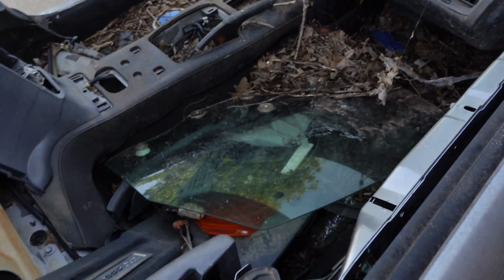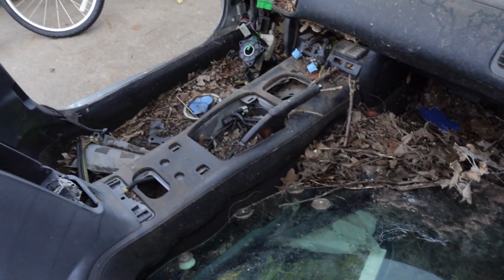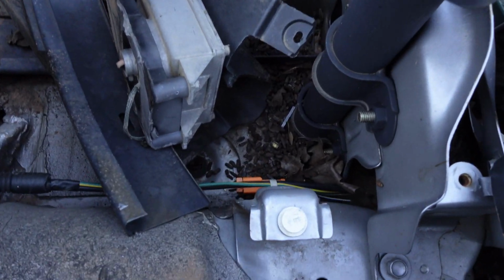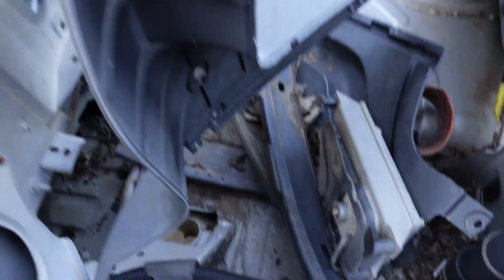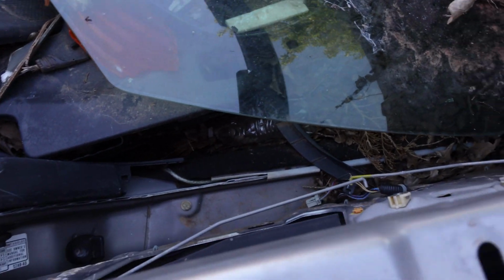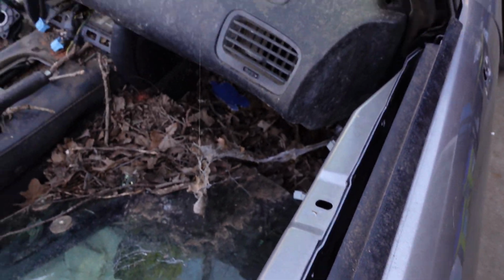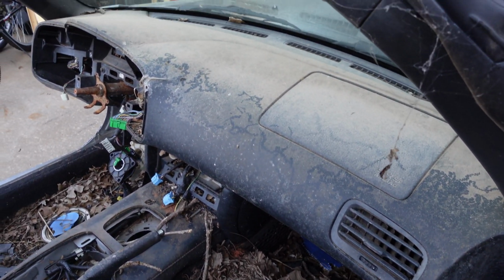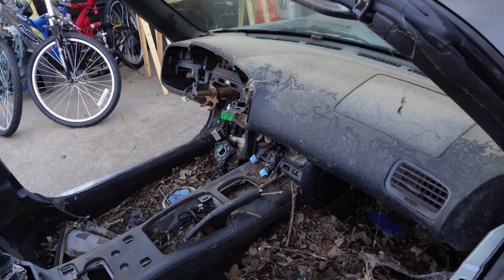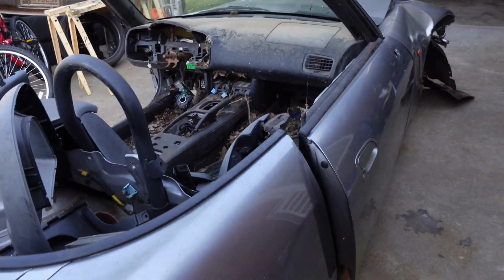There was a huge nest of definitely rats and some other stuff probably inside of there. There's plenty of just some good stuff in there. And I mean, it's all over. Dash is covered in nothing but mold. There was tons of spiders that were in this thing when we picked it up. I mean, as you guys saw, we literally got it out of a field.